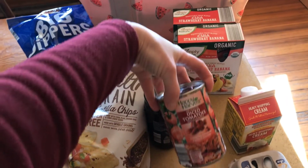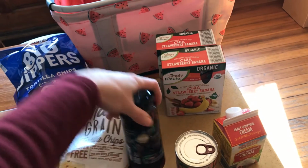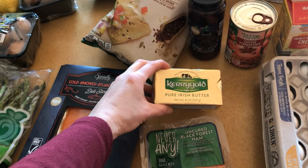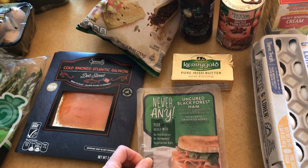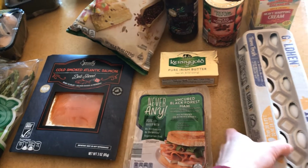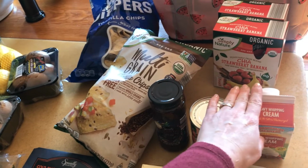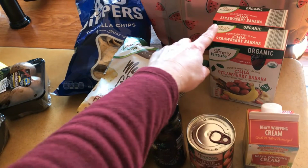The diced tomatoes that are fire roasted, those are for the salsa. Kalamata olives are for my lunchtime salads. And what else? Kerrygold is for my bulletproof coffee in the morning, and the Never Any uncured Black Forest ham will be for some breakfast items. Got a dozen eggs. I do have some on hand from a farmer, but we're getting low, so I got those. I got the heavy whipping cream. That goes for my bulletproof coffee in the morning.